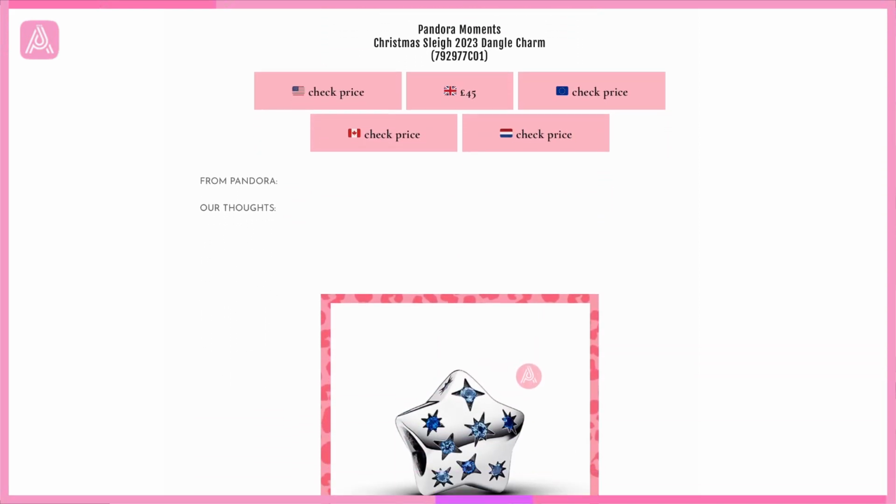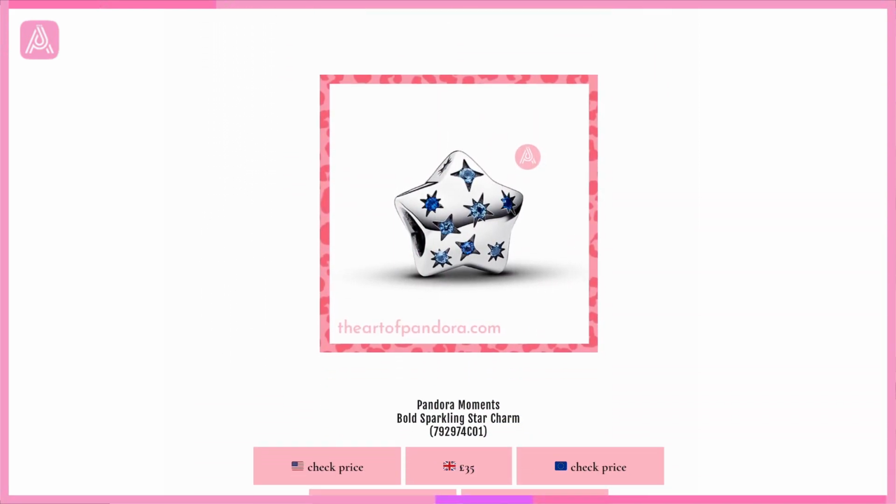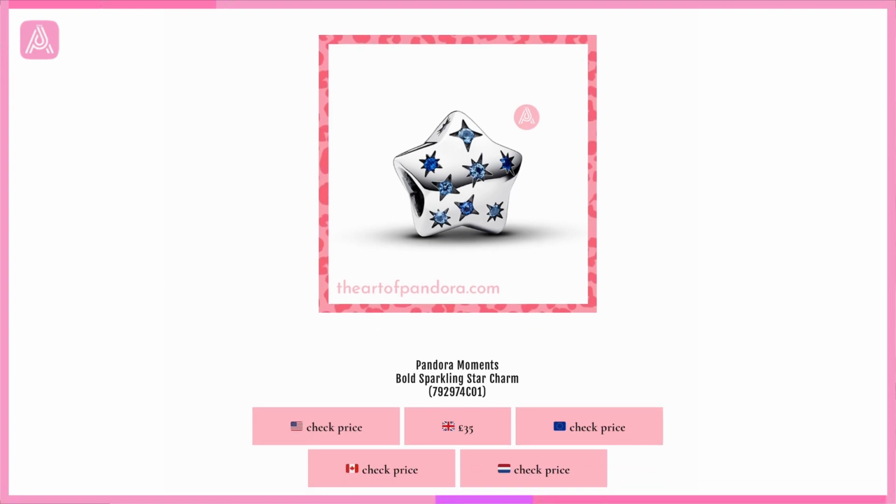I'm not sure. Okay, another one of these sort of more blunt-edged cutout stars, bold sparkling star charm. And I just love how nice and chunky the star looks. And in this particular case, I also love the different colored crystals that make up the blue star design. Not every star is the same. All stars are unique. So in this particular case, I feel like that is captured in this charm where you've got the different shapes of engraved stars with the crystals sitting inside them. So a very beautiful charm, a very eye-catching charm, and another nice one for a Christmas or celestial bracelet.